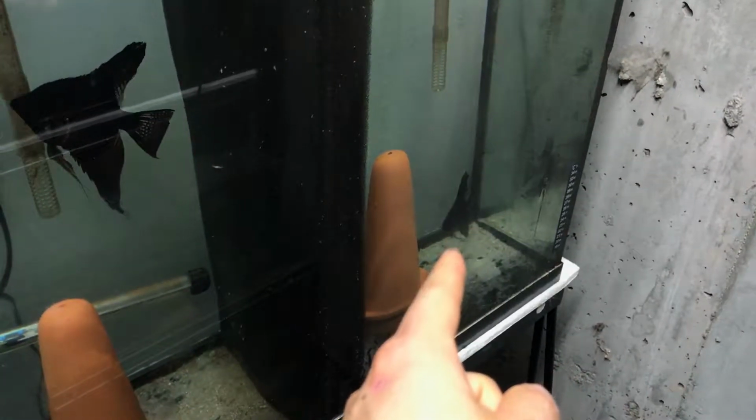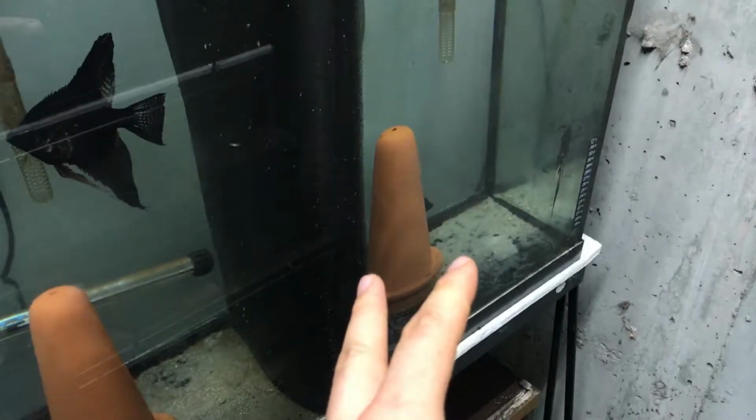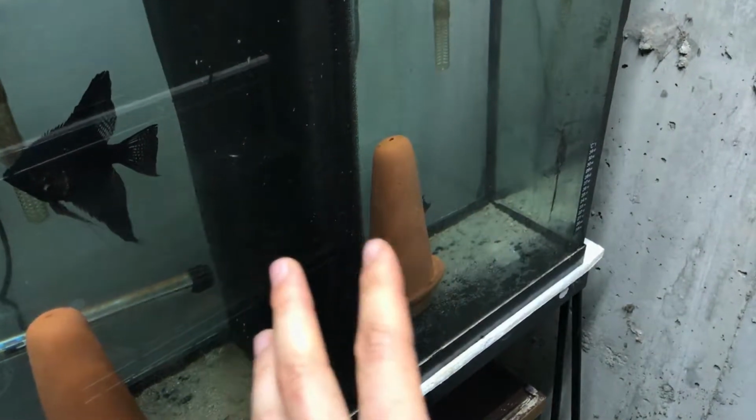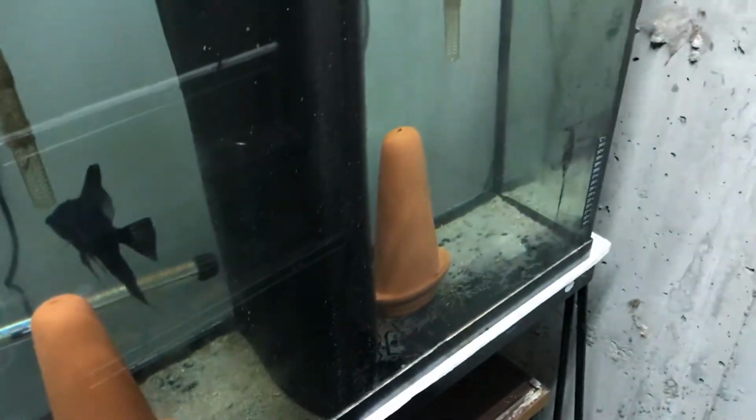Typically when they get to wiggler stage, so after 2-3 days, the eggs will be gone. They just eat them. That's just how it generally happens. But we'll see. I'm kind of running short on room in my 10-gallon tanks, so I'm going to leave these guys in here and just see what happens.